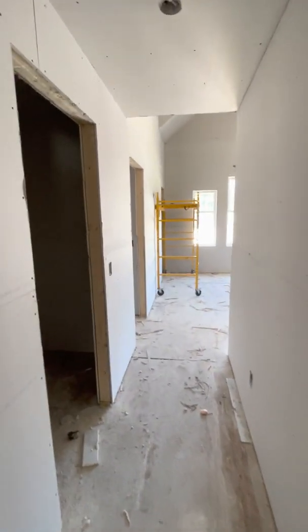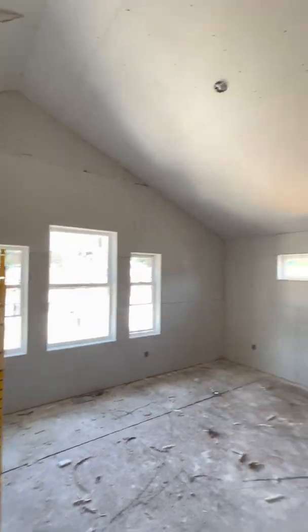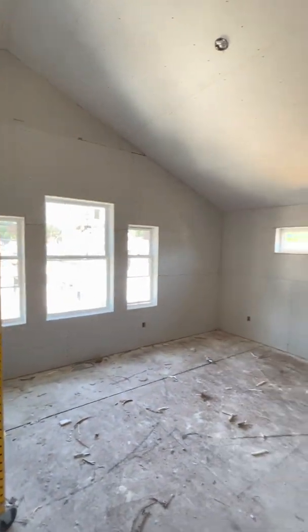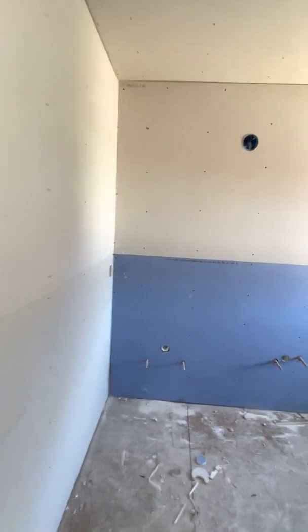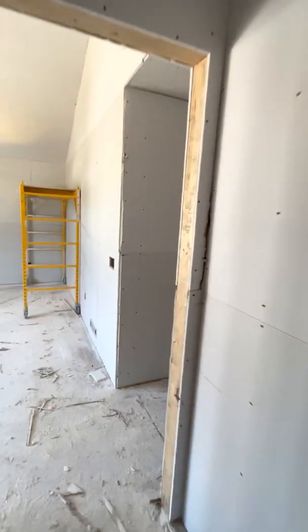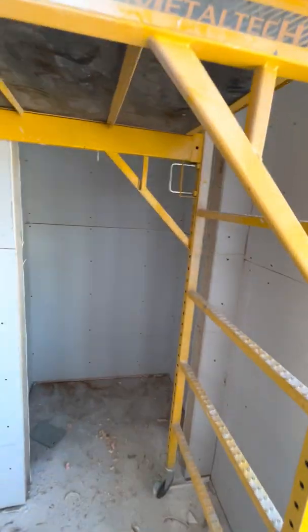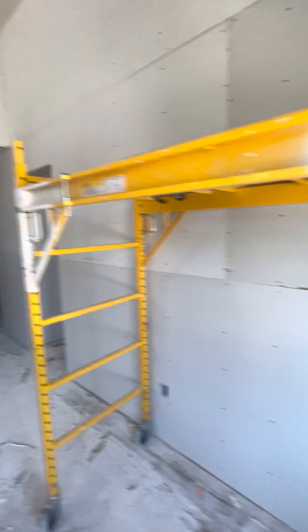Now I am walking into the owner's suite. Huge closet. Really nice room here. Vaulted ceilings. Nice windows. Really sets things off. And master bath. 2 sinks. Toilet. And you'll have a tile shower here. And you have another little closet back there behind the scaffolding.